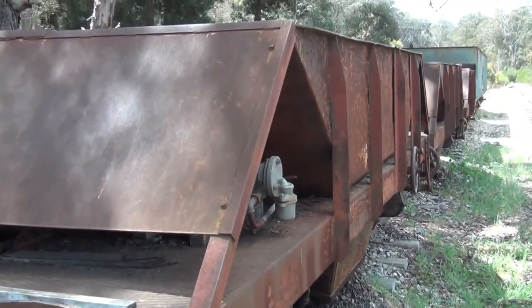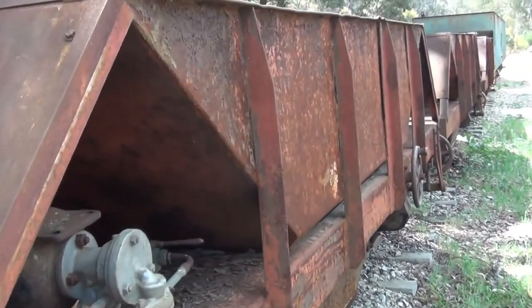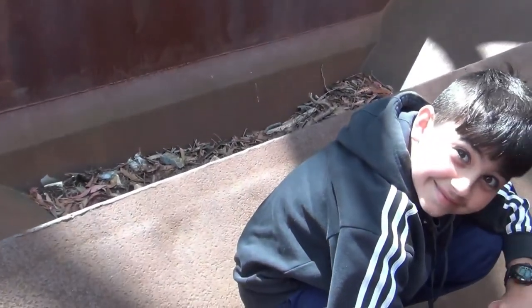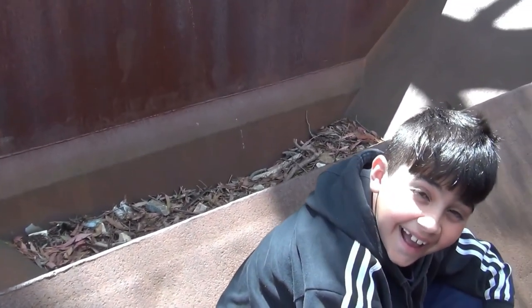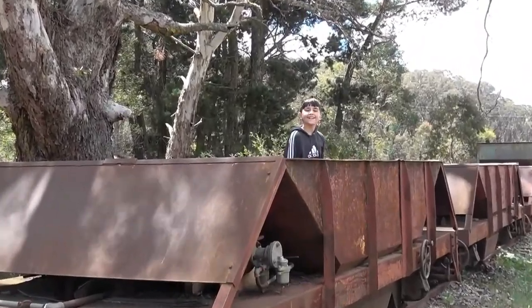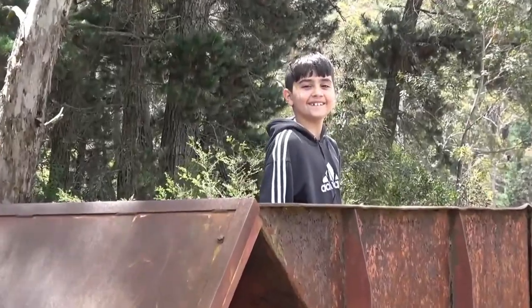And as we approach the coal skip, we go to have a bit of a look inside. And what do we find? What's that? What did you find? I found a look.